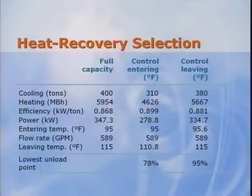Let's look at a quick example showing a heat recovery chiller's unloading capabilities. This slide shows a 400-ton heat recovery selection with a 95 to 115 degree temperature spread in the heat recovery condenser. The first column shows the initial selection at 400 tons with all the heat rejection going to the heat recovery condenser. The chiller is operating at 0.868 kW per ton with a heat rejection of 5,900 MBH. The second column shows the same chiller at its minimum unloading point while maintaining a constant entering heat recovery temperature. With a minimum cooling capacity of 310 tons, this chiller is able to unload to 78% of full load tons while still maintaining full heat rejection. The leaving heat recovery temperature dropped from 115 degrees to 111 degrees while providing a heating output of 4,600 MBH.